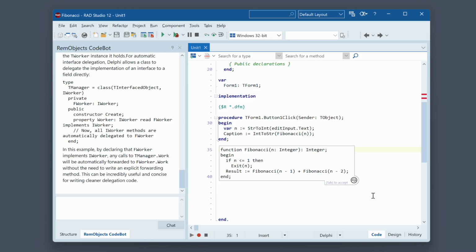Now, I could look up on Wikipedia how the Fibonacci sequence works and write something, but as a coder, what I really want is the method to be there so I can move on to the interesting part, which is using it. AI does that work for me. Let me press Tab to accept, and it inserts the AI code completed method. Folks, this is miles ahead. We're not completing individual names, but code completing entire blocks of code. Think about this scaled up.